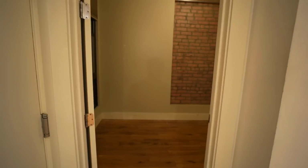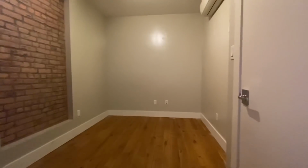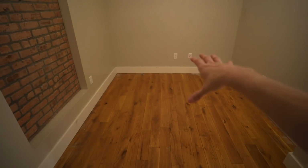Now, the third room is this guy right over here. It's a little bit less sunny than the other 2 rooms, and by less sunny, I think I mean that it's pretty dark. This one's 7 feet 10 inches by 12 feet 2 inches. This little alcove is perfect for a bed. There's also a closet behind the door.